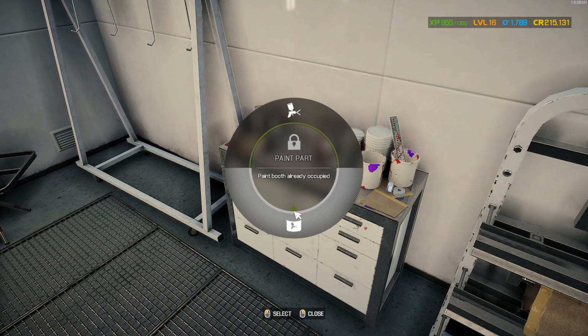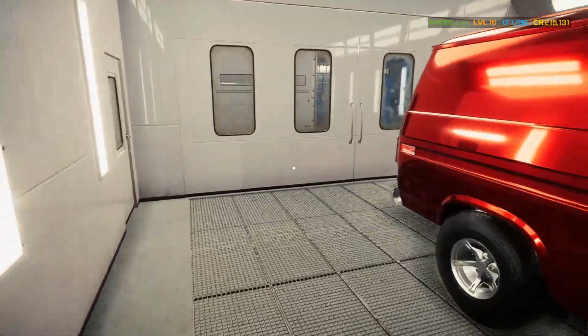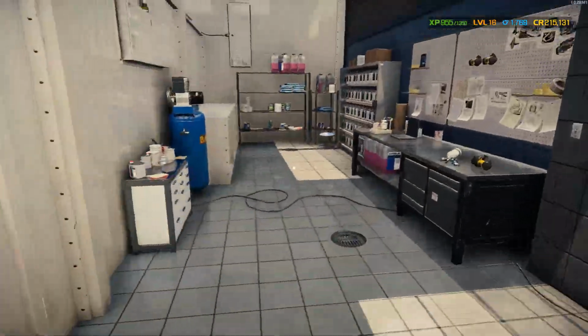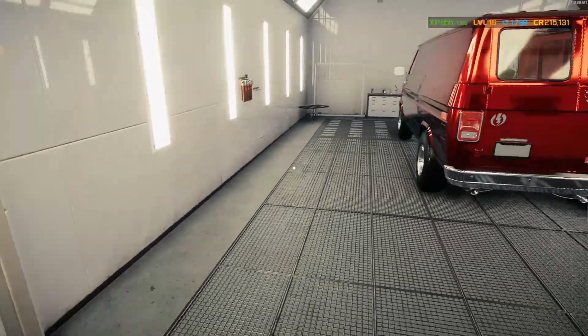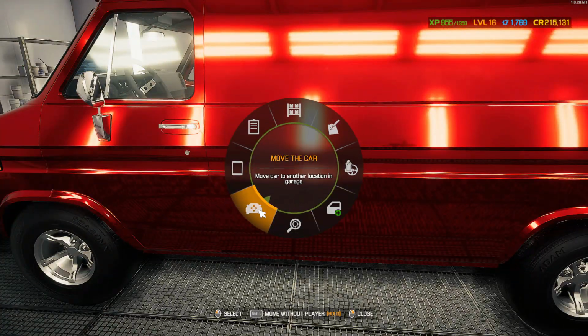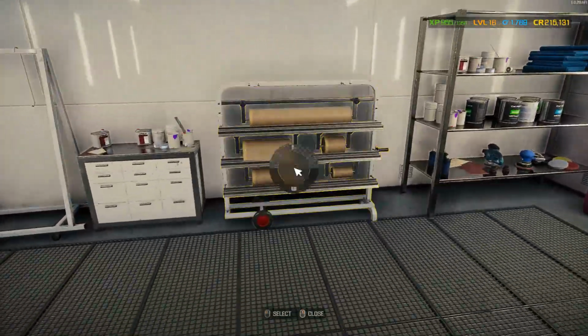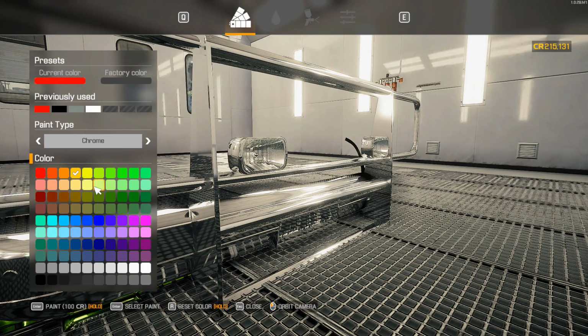Paint car, paint booth. Yeah, I'm not too sure. If you can. Parts? You should be able to paint parts. I remember you can do that. Is it because the van's in here? Maybe? We'll move it to the test zone because it's just right next door to the paint booth. And then we can paint it. Okay. That's fine.